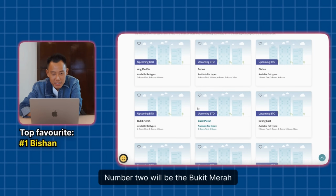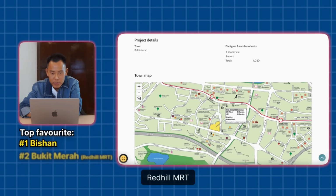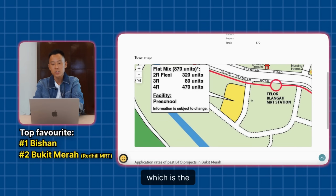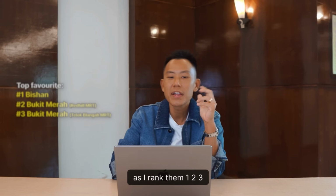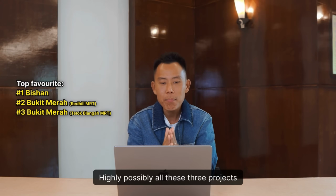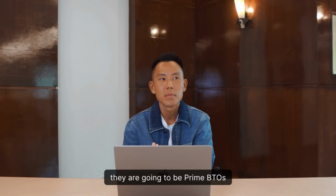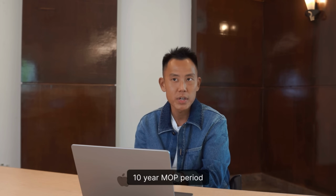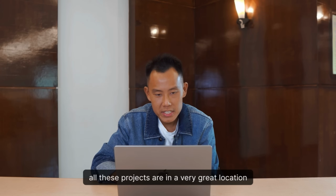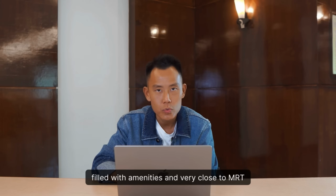Number 2 will be the Bukit Merah one, that is very close to the MRT station, Redhill MRT. And the third one will be this one, which is very close to Telok Blangah MRT station. So of course, you can see that as I rank them 1, 2, 3, highly possibly all these 3 projects are going to be prime BTOs, meaning to say they will have a 10-year MOP period. Having said that, all these projects are in a very great location, filled with amenities and very close to MRT.